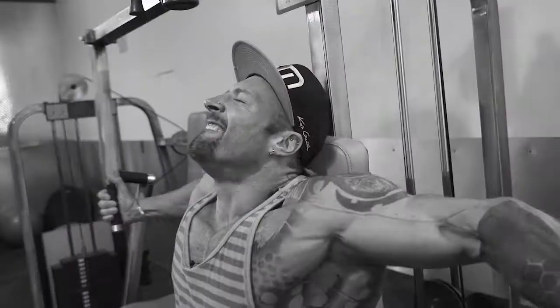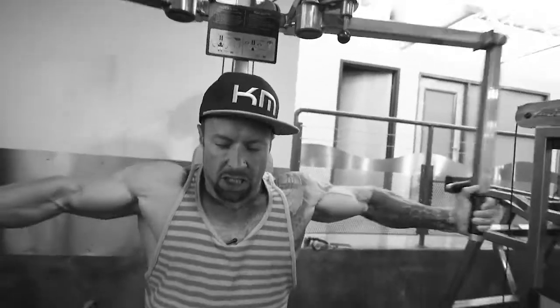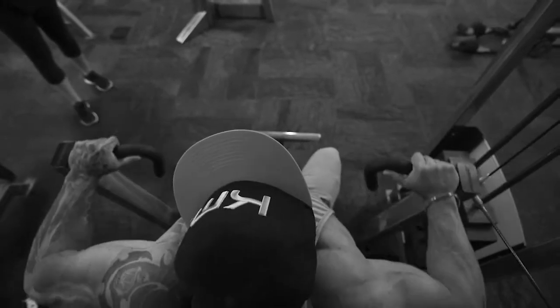Okay, so we are done now with chest, completely fatigued, broken down, got a real good pump out of that. Did 20 repetitions, went to absolute failure there, and then 20 on the press. Now, doing the same theme as before, you earn yourself a 40-second rest if you do 20 on both, and then 15 gives you a 30-second rest and 10.